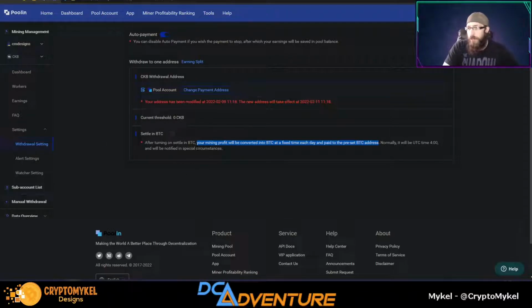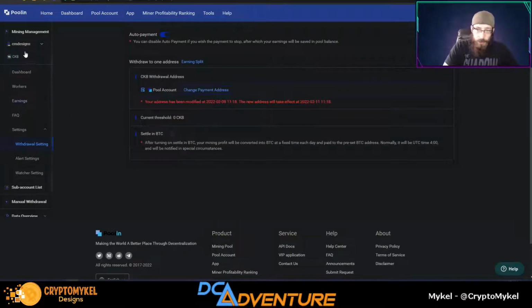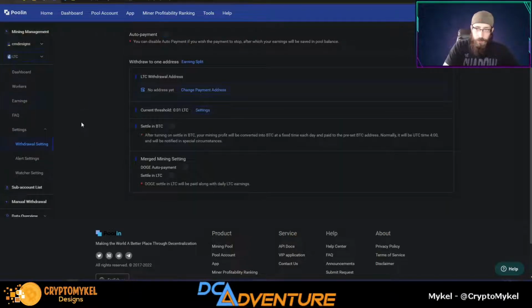So really cool. You can also do an earnings split, so you can split your earnings if you want. You could do CKB and Bitcoin, a really cool little feature. Now for Litecoin, which is a dual, you mine Litecoin, you also get paid in Dogecoin.